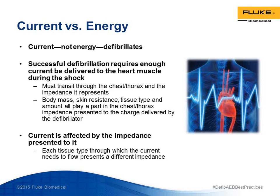Current is affected by the variety of impedances presented by the different tissues it must pass through before reaching the heart. Each tissue type, which could be skin, fat, muscle, bone, etc., has a different impedance. Skin impedance can really vary depending on whether the skin is dry or damp. And current is also affected by the impedance of the defibrillator itself, which includes the paddles and the pads.